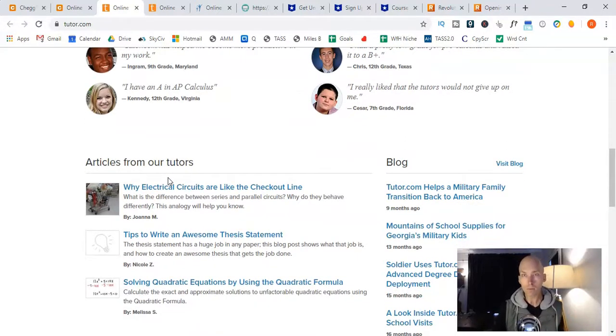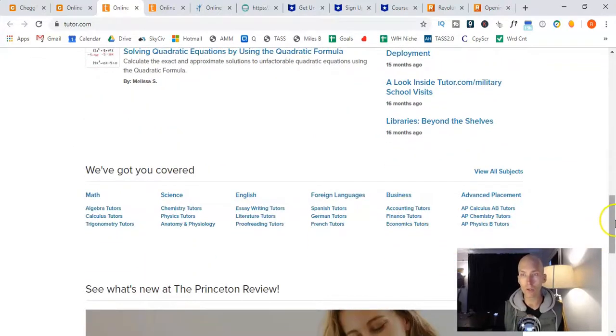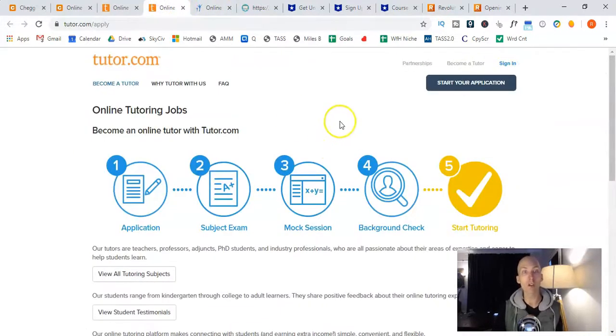So if you go to the tutors page, why don't we have a look here? So again, become a tutor at the top, which will take you here, online tutoring jobs. So the process is fill out your application. They'll give you a subject exam to make sure you know what you're doing. Also a mock session to test your soft skills. They'll do a background check and then you start tutoring.